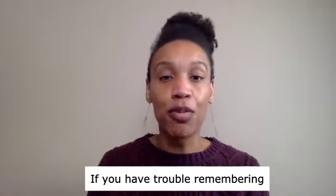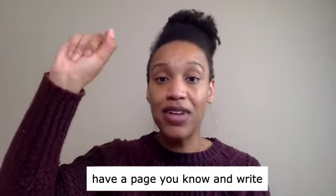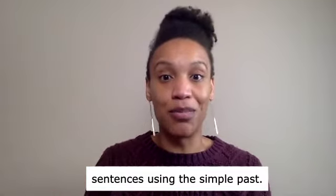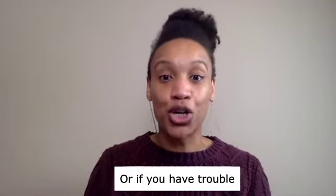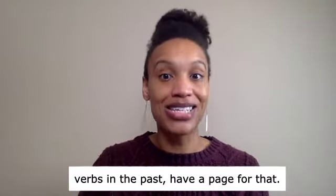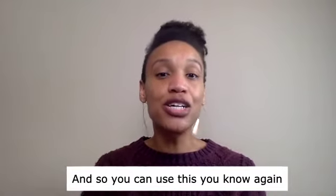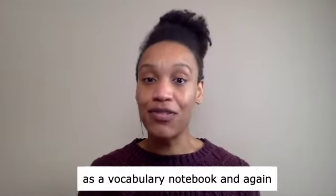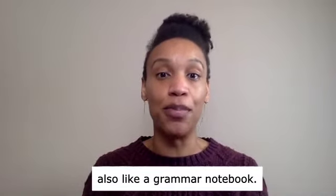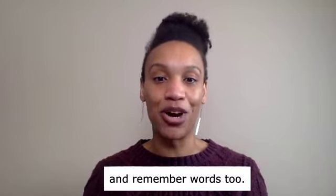If you have trouble remembering when to use the simple past tense, have a page, and write sentences using the simple past. Or if you have trouble remembering the irregular verbs in the past, have a page for that. And so you can use this as a vocabulary notebook, and also as a grammar notebook that can really help you study and remember words too.